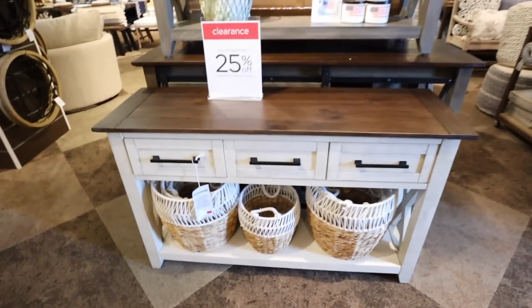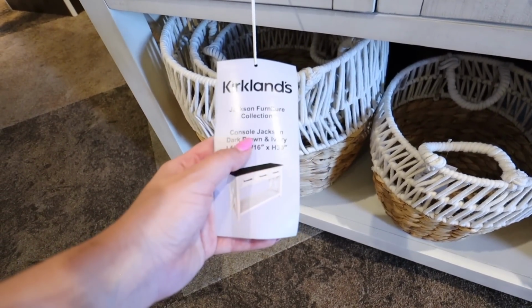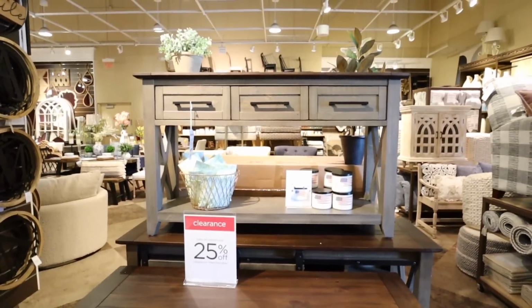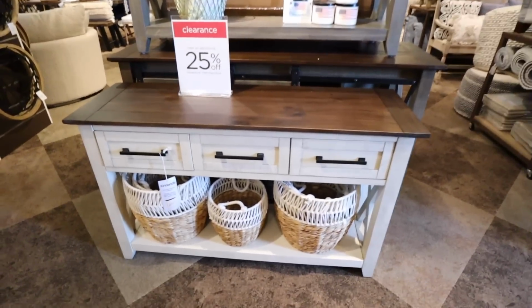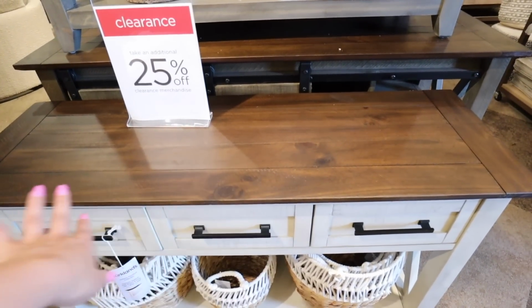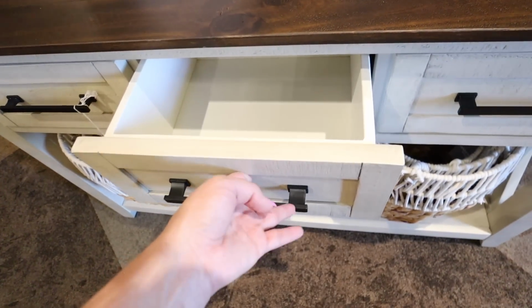They're two different colors of the same console table. This is the Jackson Furniture console table. This is in the dark brown and ivory, and then there's the dark brown and gray. This is really, really cute. I love the top. It has this very distinct wood grain as well as the planks, and it has 3 really nice drawers.